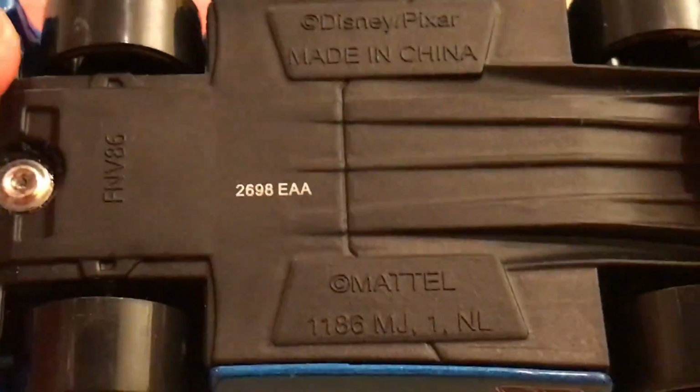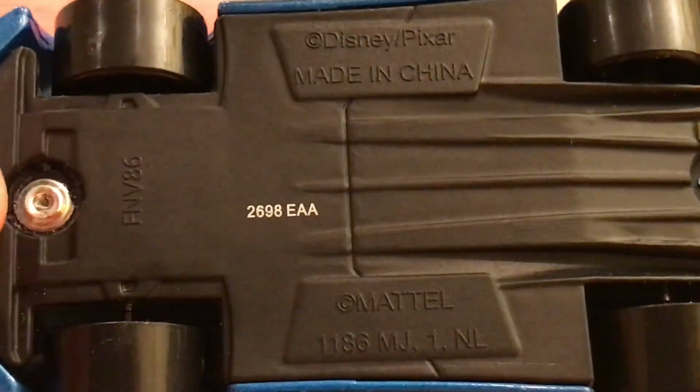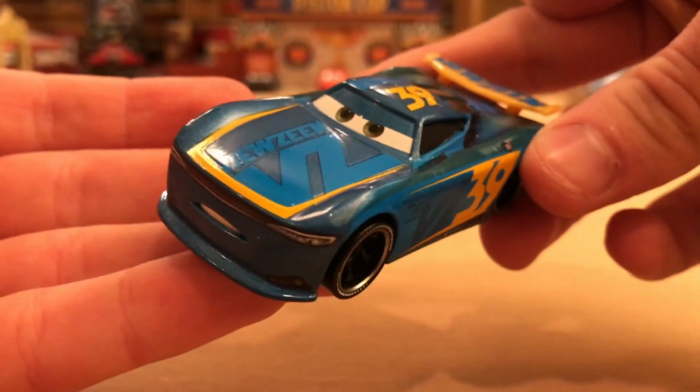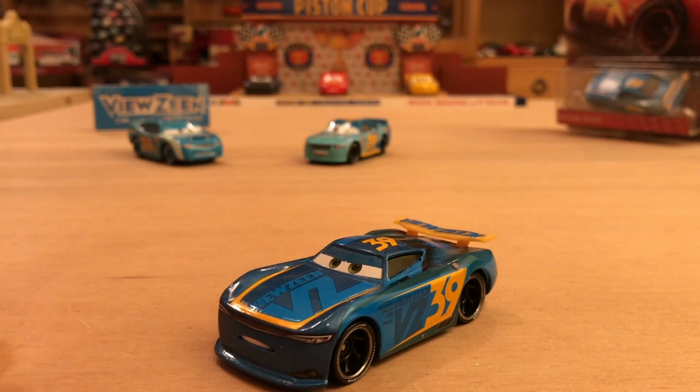And here is the base. If you're interested, there is your date stamp. I do not know how to read those anymore. I remember I learned how to a long time ago, but I forgot because it's way more confusing than Hot Wheels. Hot Wheels simply has the letter, which corresponds to a specific year, and then a number which corresponds to the week of the year. So it's either going to be 1 up to 52.